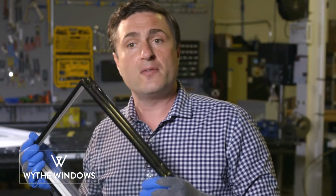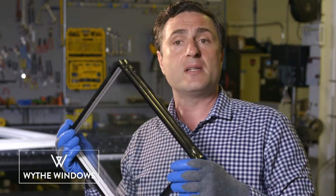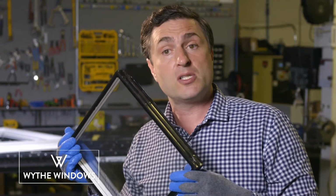We have the ability to design our glass packages to fit your project's priorities. Whether it's solar heat gain coefficient, we can dial that in, or if it's center of glass U-value, we can mix different coatings, whether hard or soft coatings, or different gases in between the panes.